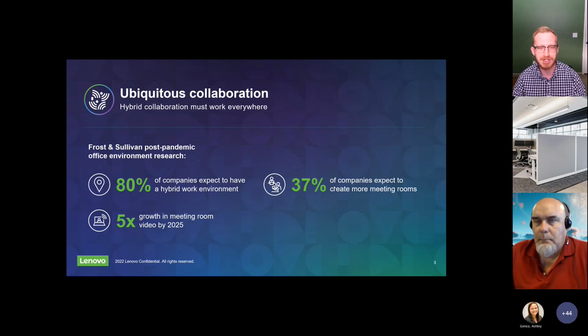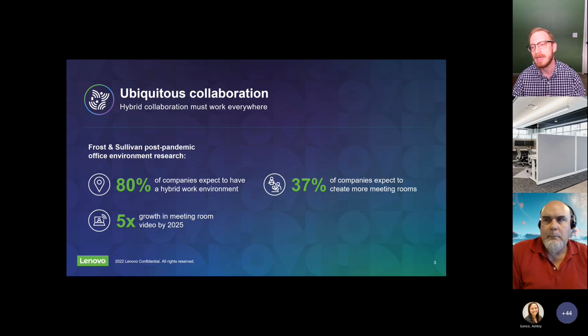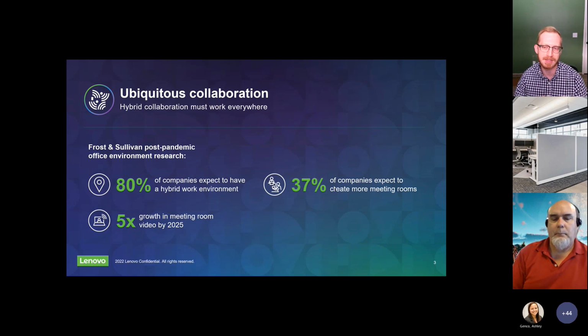There are even organizations that are taking some of their bigger boardrooms that they used in the past, where they had 30 or 40 people all in the room together, and chopping them up into 2 or 3 huddle spaces so that different groups of people can use the same space for different meetings at the same time. And the conferencing solutions that are going into these rooms need to meet the needs of mobile employees with the same levels of quality as they would have if they were all sitting in the room together.